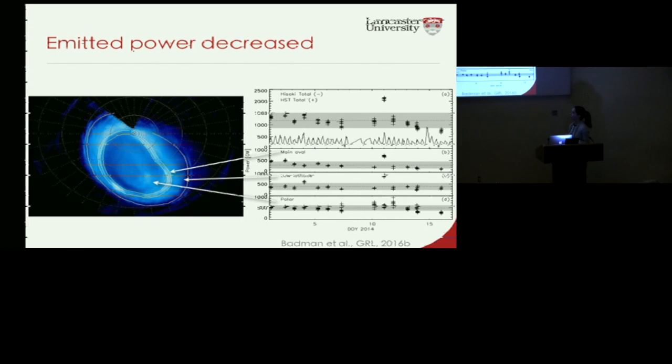So we can quantify this change in the auroral emission that we saw. The Hubble STIS instrument has great spatial resolution and temporal resolution. So not only can we work out the total power from the whole auroral region for each image, we can also divide it up into different sections. Okay, so that's what's shown here.